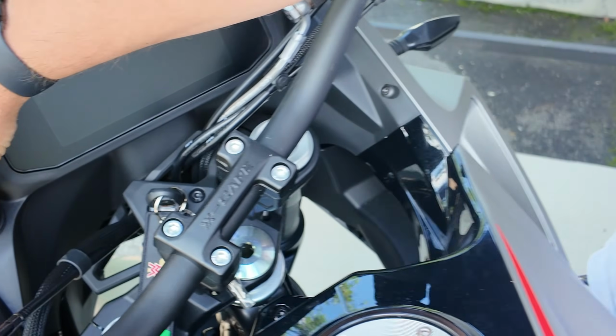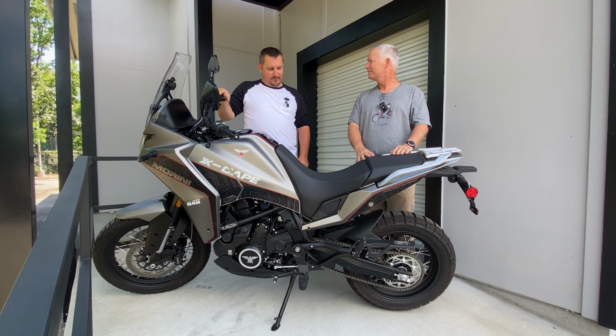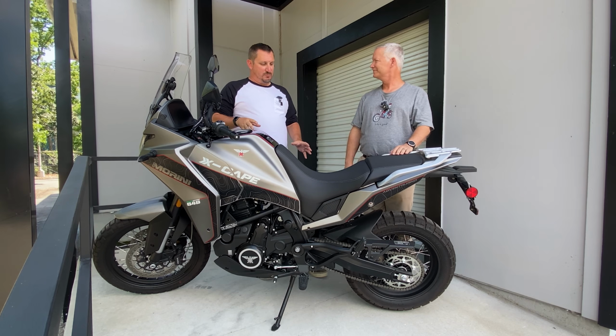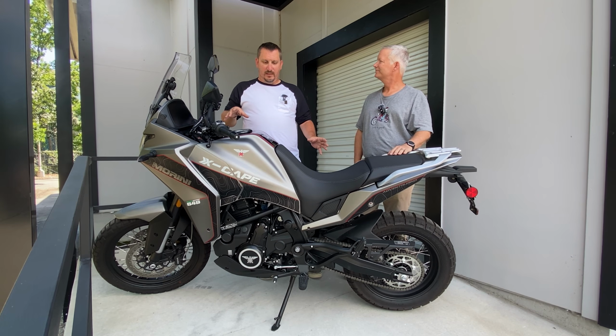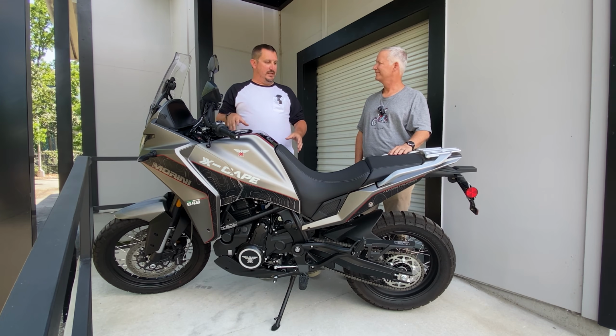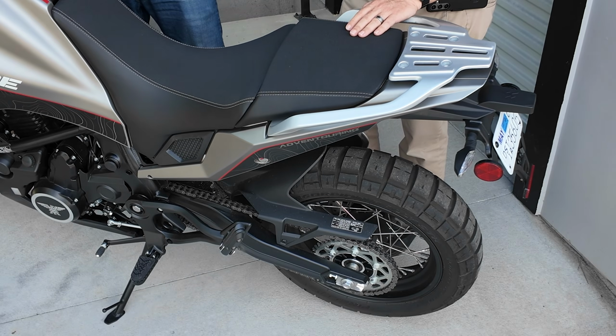Talk to me a little bit about rake and trail and the tires on this bike and why you think that makes it a little more road biased as opposed to off-road. So I'm on the fence with this right now, because the way it's made and set up, it's kind of like a cross between the V-Strom and a KLR. And yes, it has the road manners of a V-Strom. But on the other hand, when I rode 15 miles of dirt roads, it was very dual sporty. That's where I'm torn.